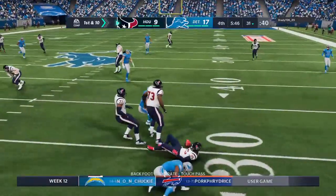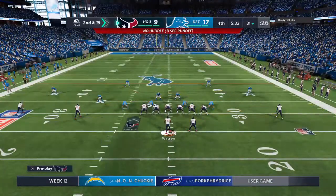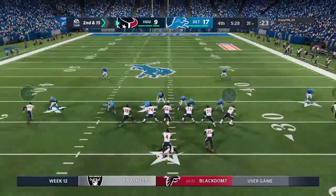Here's a throw out wide, complete to his running back right side. And he is going to lose yardage here. So it goes as a completed pass, but they lose a full 5 yards.